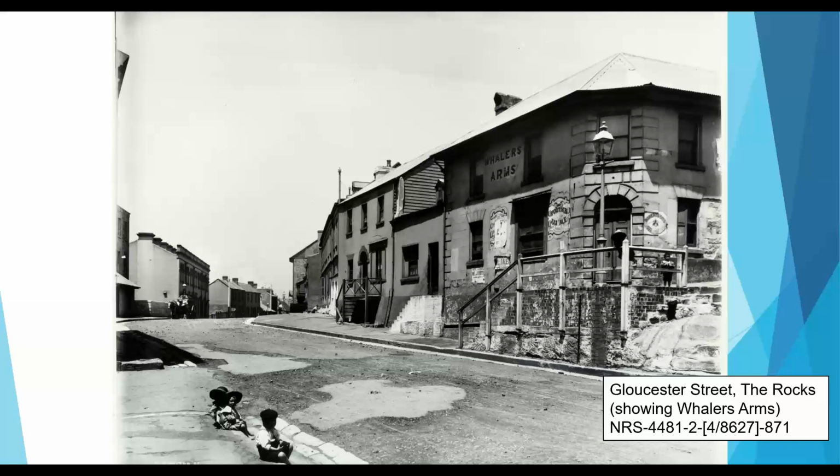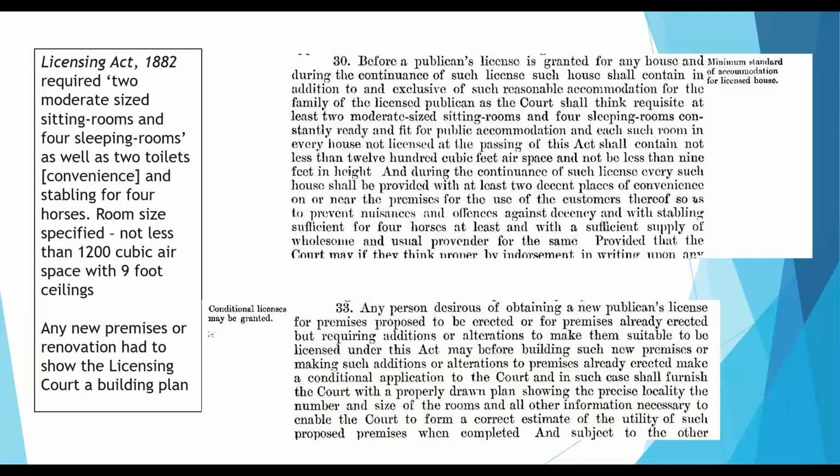In 1881, a system of licensing districts and licensing courts was established to regulate the sale of liquor in New South Wales. The space allocated for traveller accommodation was increased to 4 sleeping rooms and 2 conveniences, toilets, and the room size was also specified. As well, any new premises or additions and alterations to existing premises had to be approved by the local licensing court. A properly drawn plan had to be included in the application to the court. If licensed premises did not meet minimum standards, a proprietor would not get a licence, and indeed after 1920, the Licences Reduction Board could take that licence away from the proprietor.